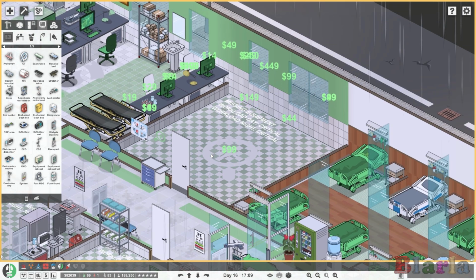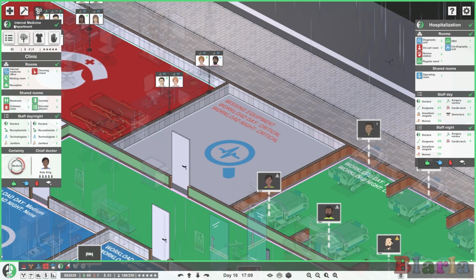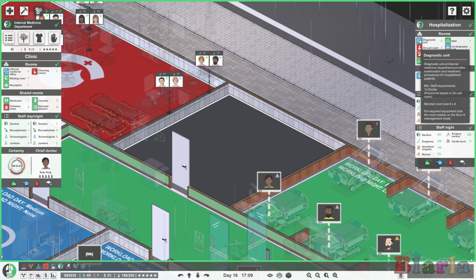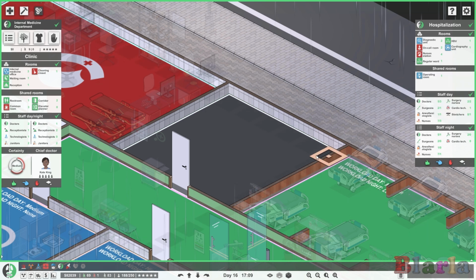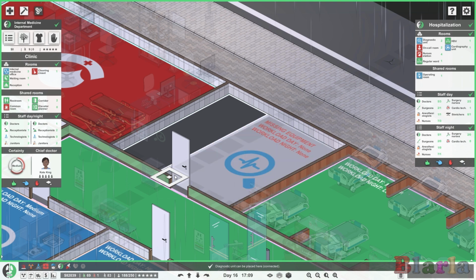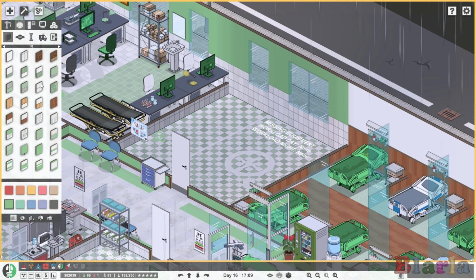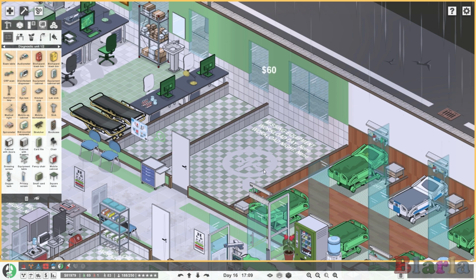And what we will also do, I think, is make sure we are on internal medicine. Let's just destroy this. So a diagnostic unit is up here. Diagnostic unit at internal medicine department provides examination and treatment procedures for hospitalized patients. So can we make it fit in this space? That's what I want to know. What has to be in here? If we wanted to make it this size, what are we looking at here?